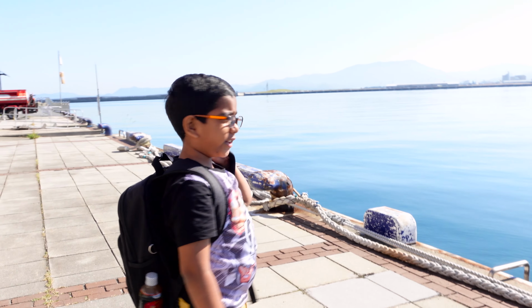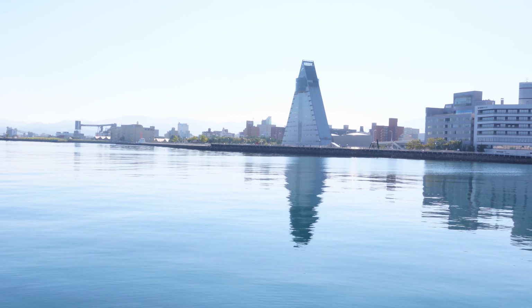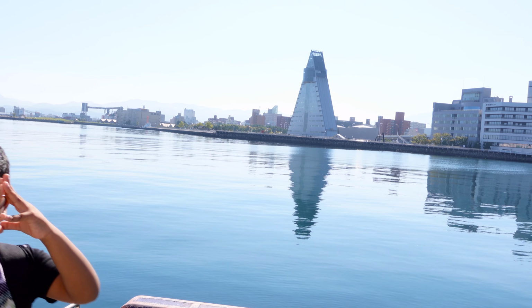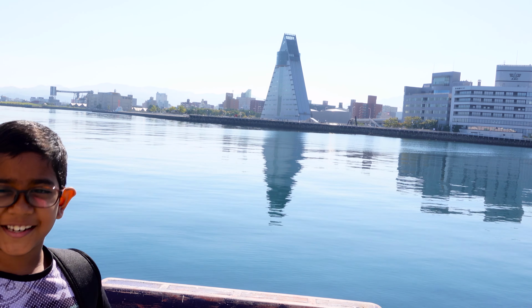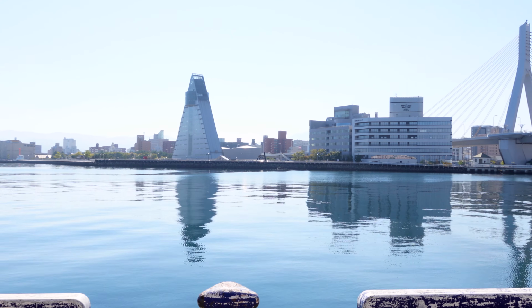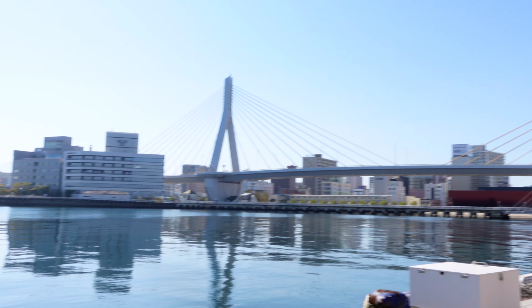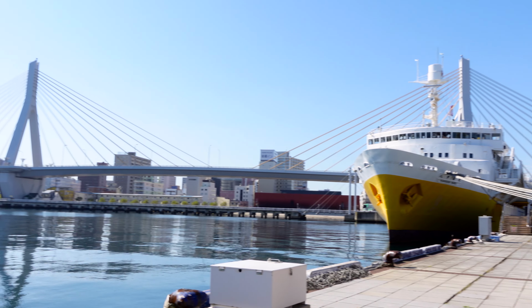So here we are waiting for the boat to arrive. And there is a triangle house over there. The shape of the building is really like onigiri. Yummy, like onigiri. There is a big ship, very big. And they carry apples.